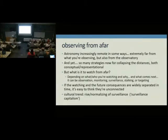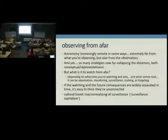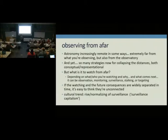So just, for example, there may be some hunters in the room. If you take aim at something and you look through your sights and you press the trigger, well, that's pretty close, yes. If, on the other hand, you locate something through any kind of visualization device, let's just call it a telescope, and then two generations later, somebody pulls a trigger. But it's just something to be bearing in mind, again, as those distances may actually collapse, in fact.